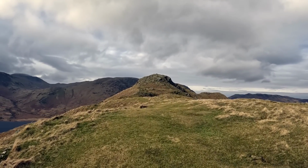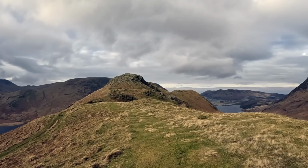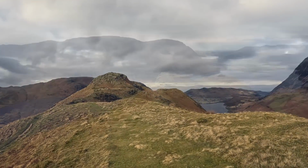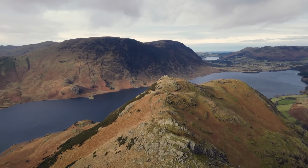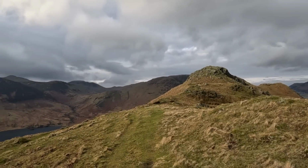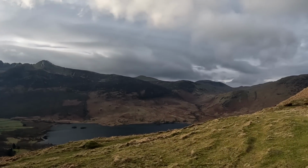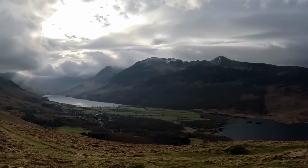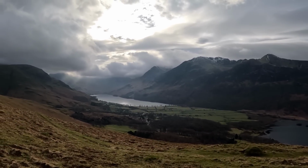So we're getting there. This is our 2nd false summit, and then we're carrying on. So yeah, fairly straightforward to get this one, but the views are fantastic. Look at that, back to Buttermere. So if you do the back and forth, you get that all the way back.